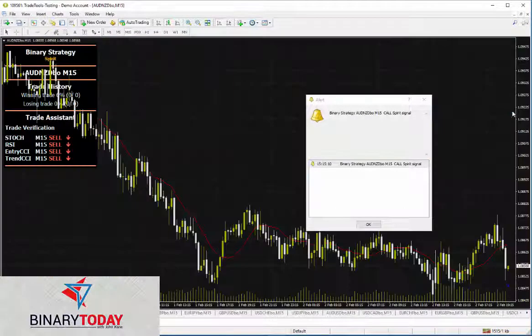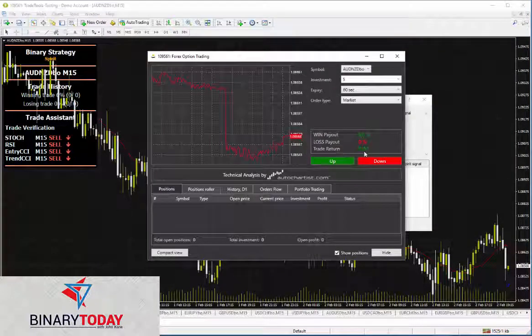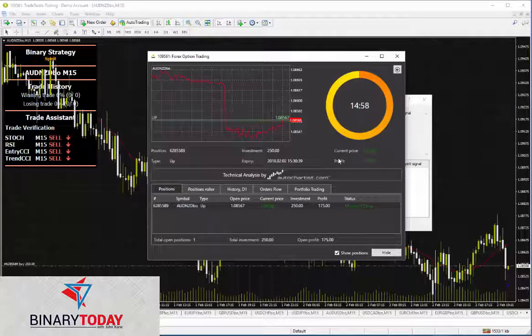For the third trade, this is another Valor signal on the Australian and US dollar. I'm going to set my investment to $250, my time to 15 minutes, and I'm going to fire this up as fast as I can. You can see here that this is actually disagreeing with the trade assistant, which currently has 4 arrows going down. But that just goes to show you that you don't always have to rely on the trade assistant.